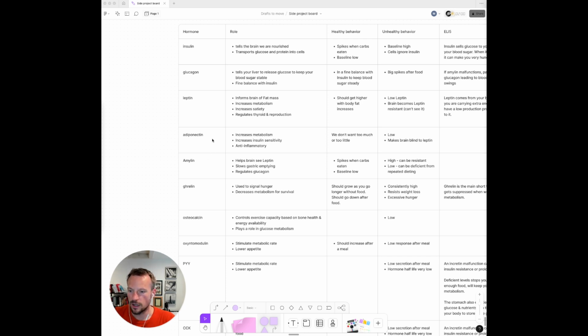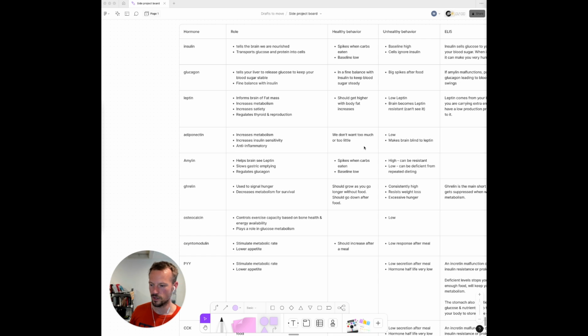When adiponectin is high, it will increase your metabolism, it will increase your insulin sensitivity, and it has an anti-inflammatory role. You don't want too much or too little, but what you don't want is for it to be low always. If it is low, then your brain will literally be blind to your leptin. So what you want is adiponectin to be high when you have lots of body fat. Your brain can see you have lots of body fat, it speeds up your metabolism to lower that body fat, and also will use that body fat for energy rather than making you hungry. Similar thing for amylin.